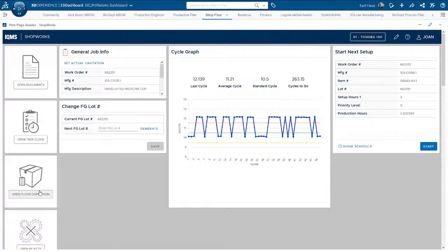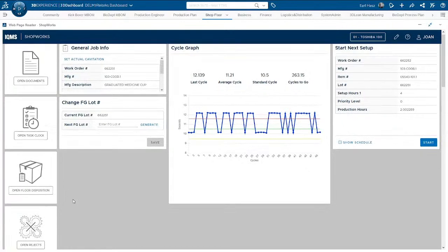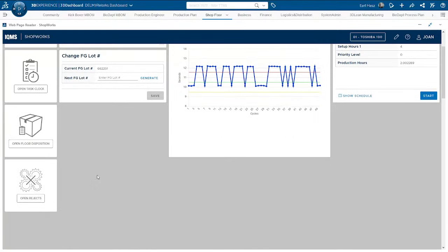And when she makes 100 units, the system will disposition all the incoming inventory items, whether it be raw material or otherwise, and turn that into, in the system, completed product. Now, if there were any items that were rejects, she can indicate exactly how many of those occurred as well.